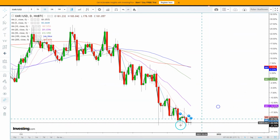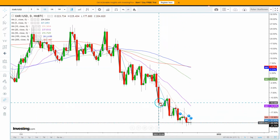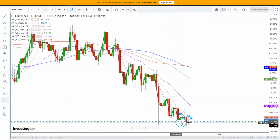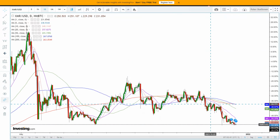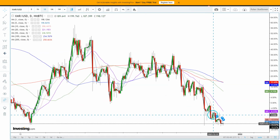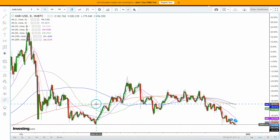Even though when we do zoom in here and look at the wicks, the low end of these candlesticks, you do see that quite a few times recently we've seen this attempt, at least from the bulls, to push higher. But we haven't seen confidence yet here from the bulls. We need something with more gravity.